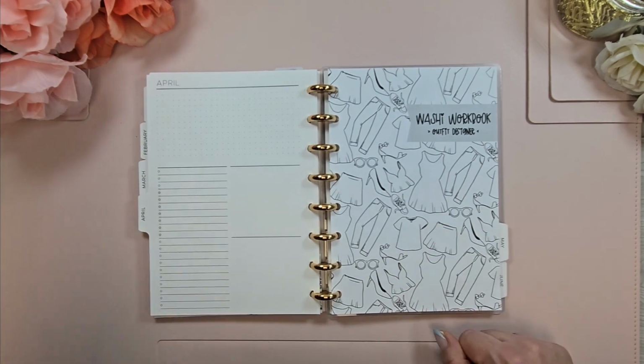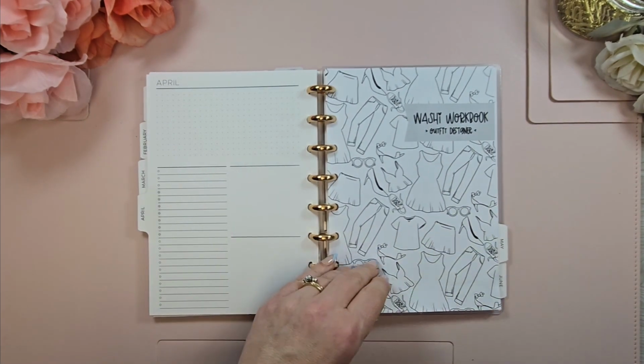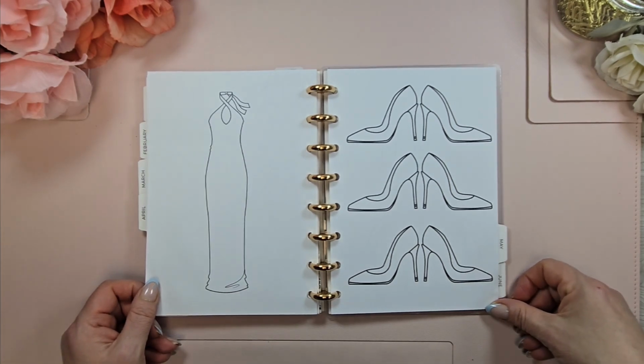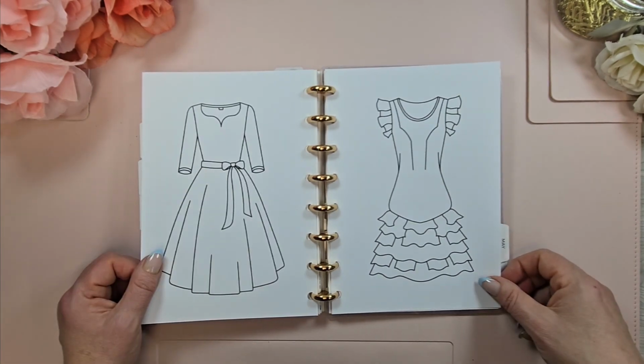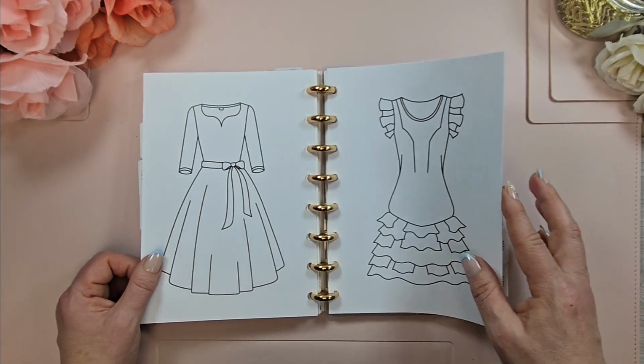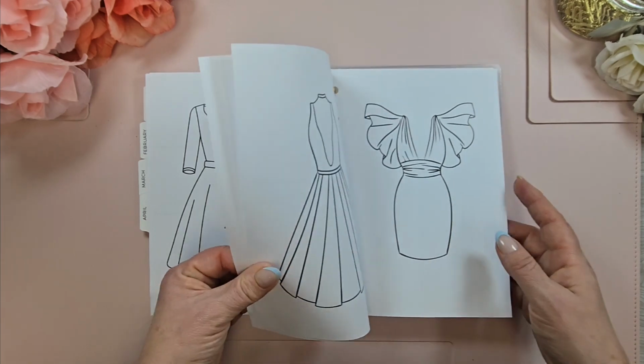This is from Lights Planner Action. It's a washi workbook. So it's meant for doing washi art, which I've never tried. I put some of the simpler designs in here to start. So yeah, if I go ahead and do it, I will certainly share that.